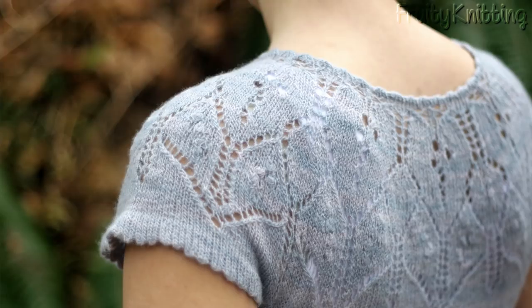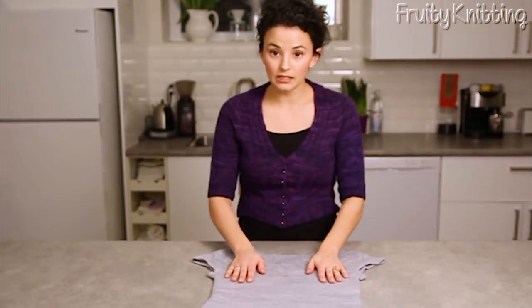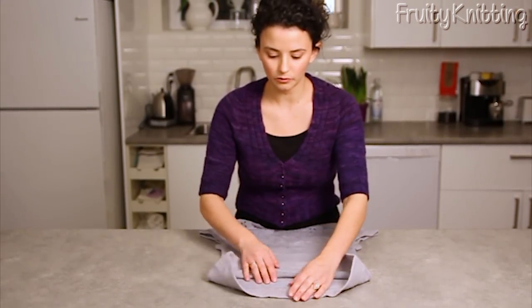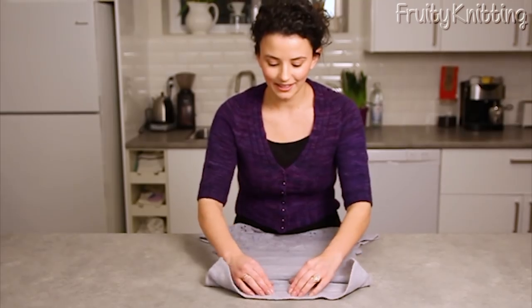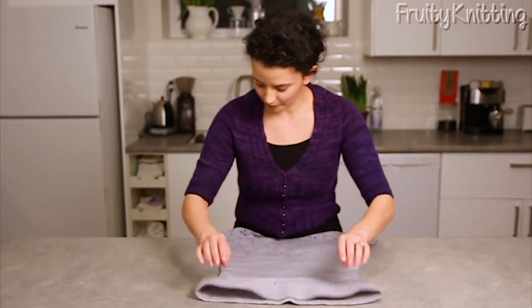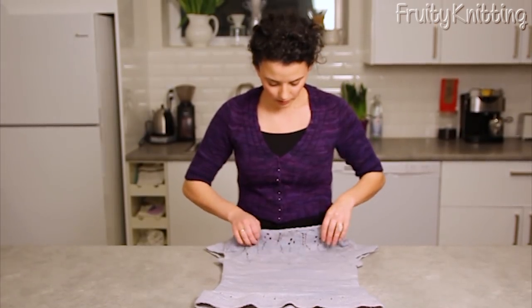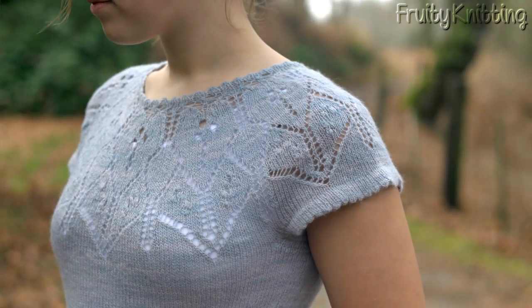And then same with the yoke, all the shaping is in the lace pattern, and there's some nubs here that you can see, just small details that make it really pretty. Besides the shaping being invisible, I also wanted the edges to be relatively invisible, so it's folded hems that are stitched in, as well as the sleeve and the neck as well, which just makes for a really nice, clean finish. This is one of my favorites and one of the first sweaters that I made as well.